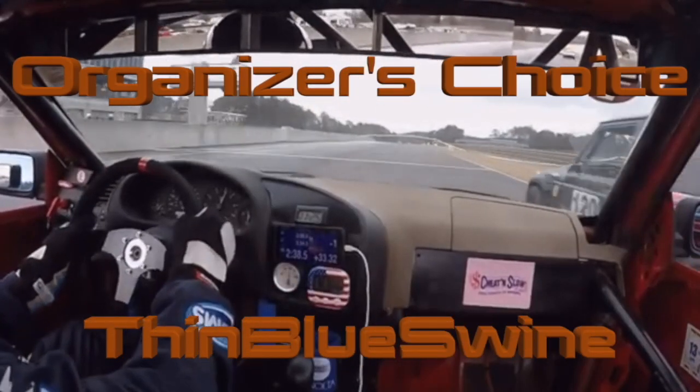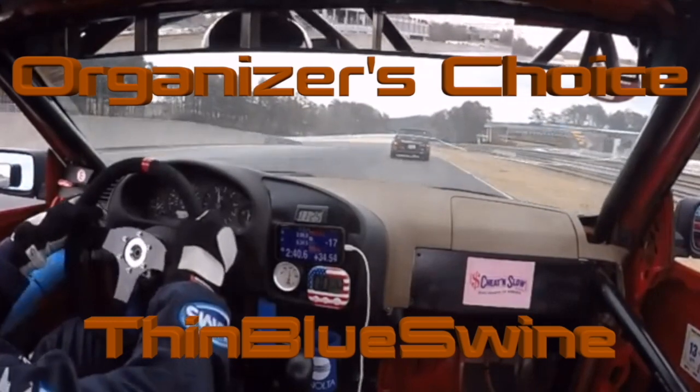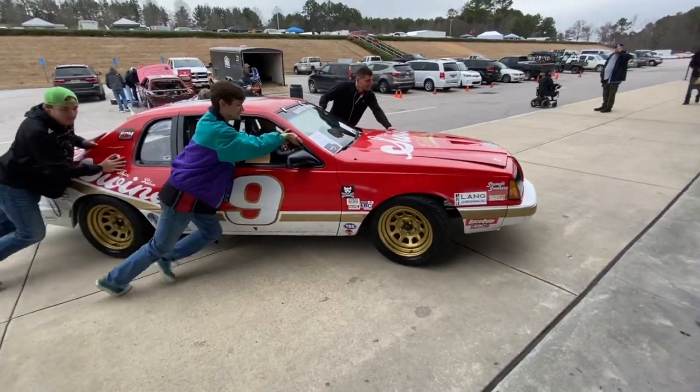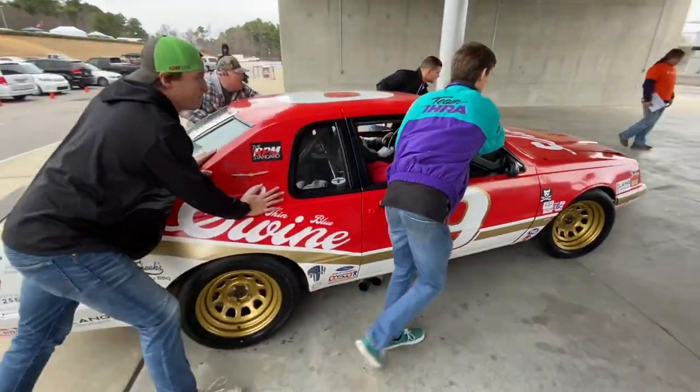Organizer's choice went to Thin Blue Swine and their very nicely presented Ford Thunderbird. Remember earlier in this, I was saying I love it when people drive their race car to the track, race, and then drive home. Well, these guys, they're all cops, and that makes it all the more embarrassing that the one who owns the trailer had the trailer stolen from in front of his house in broad daylight, and they never found it again.